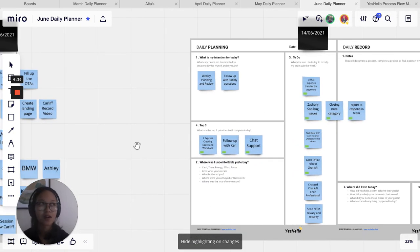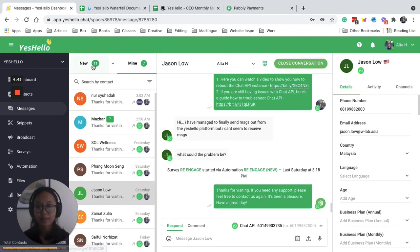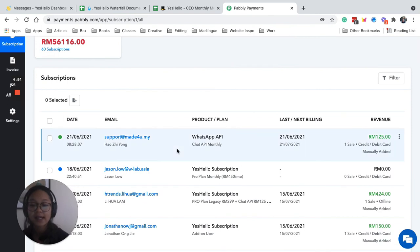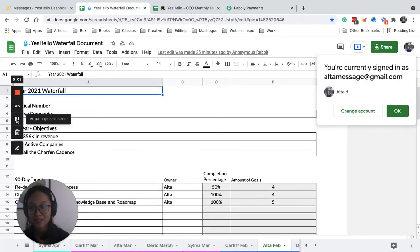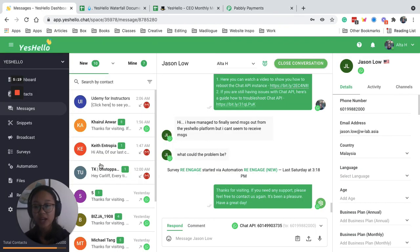And I can reply to all the messages from inside YesHello if I get any email. Then in the afternoon, I usually check the billing and payments, how my clients are doing, and make sure they're doing okay, checking up with clients that are having challenges, or just catching up with them, especially the free trial and onboarding clients. So that's pretty much my day.